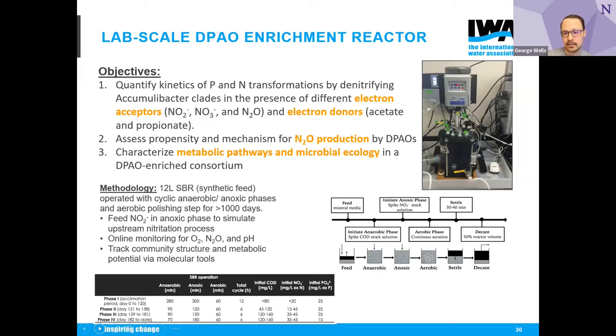A little bit of nuts and bolts about our experimentation. We used a lab scale reactor, a picture of which is on screen here. We operated this for over 3 years. It's a 12-liter sequencing batch reactor that we cycled between anaerobic and aerobic phases. And the key thing I want to point out is that these types of enrichment cultures have been used in the literature previously, but the vast majority have focused on anaerobic-aerobic cycling, so aerobic phosphorus accumulation, or in a limited number of cases, denitrifying polyphosphate accumulation with nitrate as the electron acceptor.